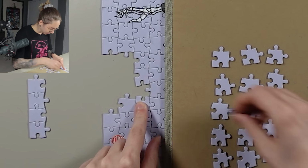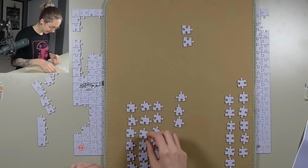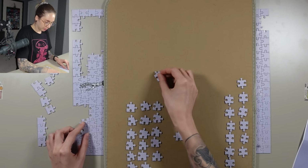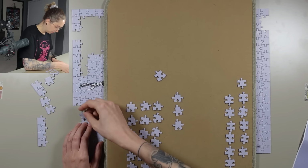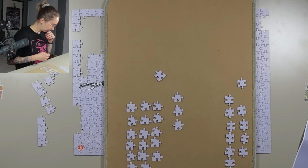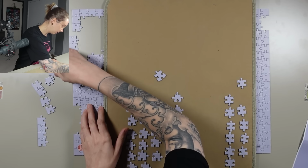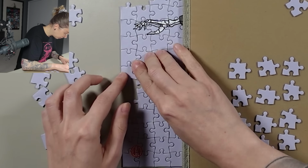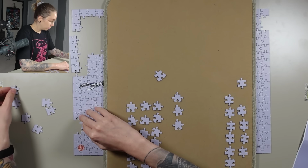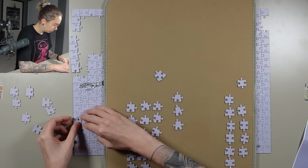What is this baby piece? Okay. Only one left. Okay. Now let's see what kind of edge pieces I have. Oh, that one fits. Nice. Okay. Yes. So you really have to go in pairs for this puzzle. You need like two points of reference.